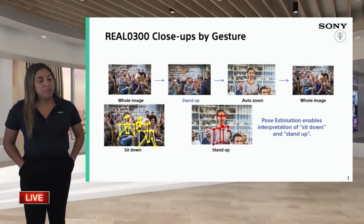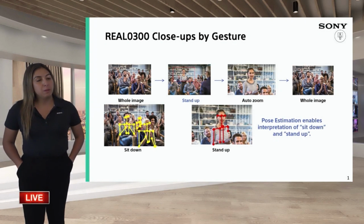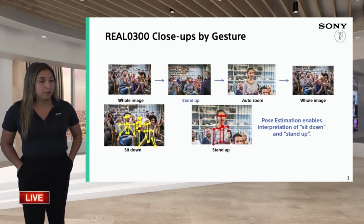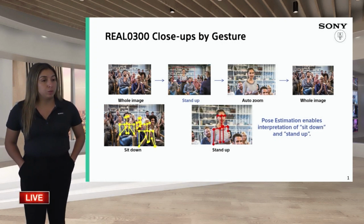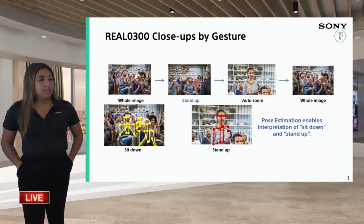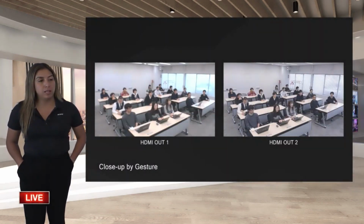With the help of close-up by gesture on the RAC 1000, when an audience member stands up, it will trigger the camera to electronically auto-zoom into that person, which is particularly useful in education environments that measure students' reaction or even during a Q&A session. Because of my space, I don't really have the ability to showcase this considering I'm only one person, so I'll show you a live video to demonstrate it.